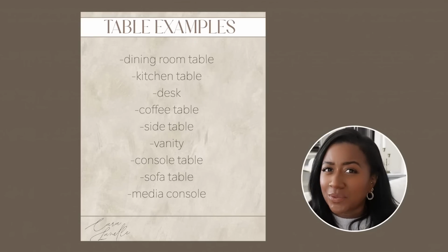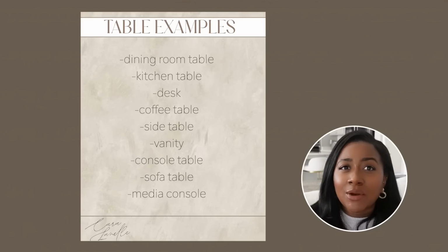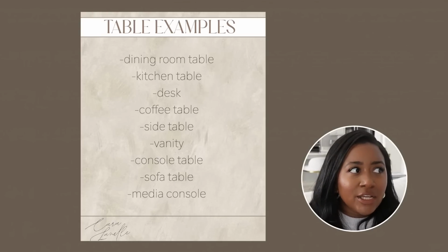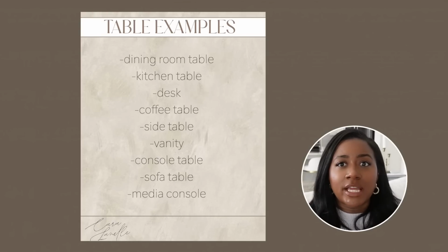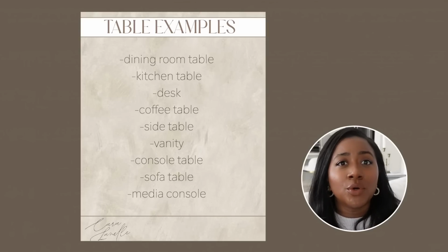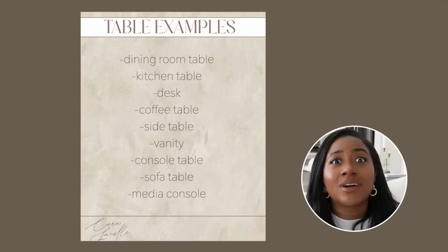A table can be your coffee table if you would like. However, for me, I would get a main eating table. So that could be a breakfast nook table, a dining room table, or maybe a small round table next to your island if this is an apartment, or you just have to make it work for you. A table can also be your desk.